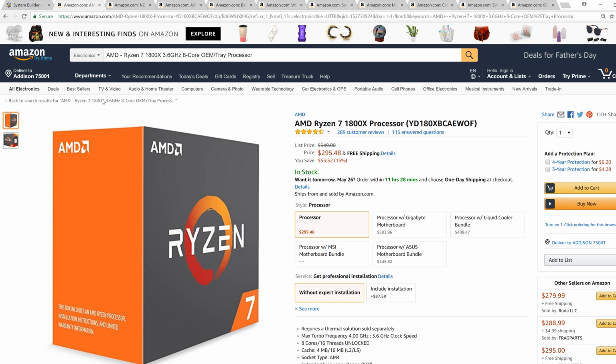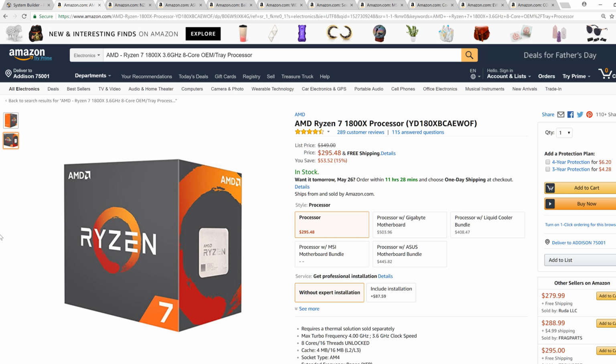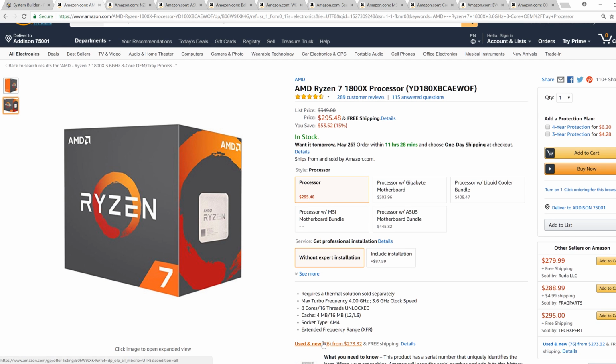Let's show you guys. I have all the links to all the different parts of this PC on Amazon already, because I actually spent time organizing this video and everything. So its max turbo frequency is 4.0, 8 cores, 16 threads. This thing is a monster CPU.